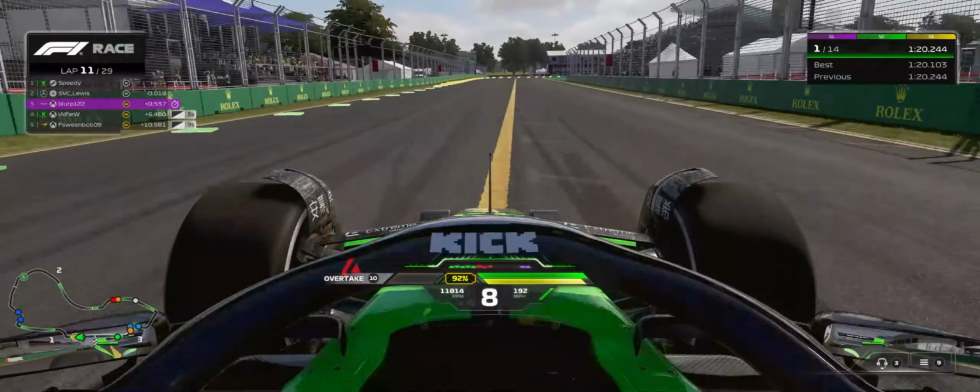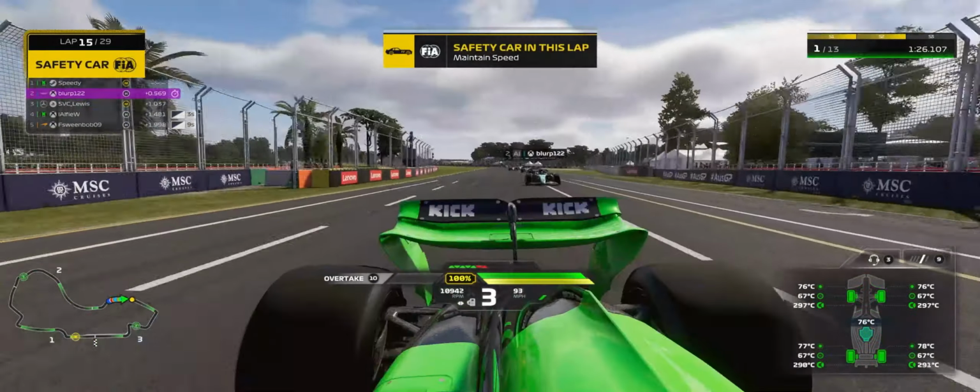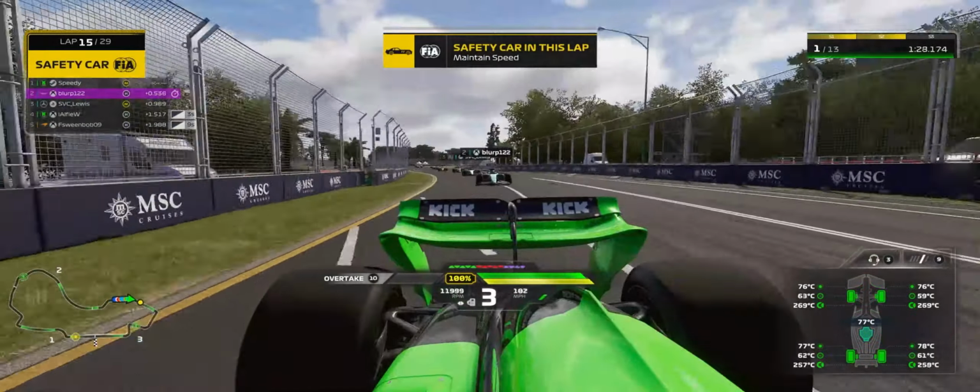You're approaching the safety car. But yeah, this has made our race a lot more difficult, to be honest. Well, we'll just have to see what we can really do, because luckily for us, the safety car stayed out really long, which means the tyres will probably make it, but by about lap 22 they're going to be dead, so we'll just have to see what we can do.